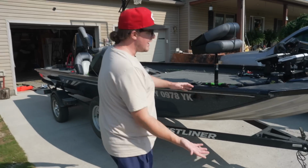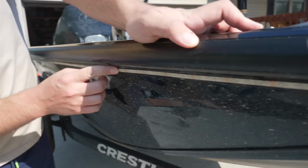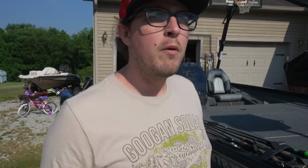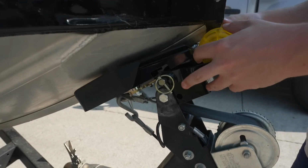So the first thing that we had done to this is we do a lot of night fishing, so we put some LED lights all the way down, the full length. We said we want to light that baby up when we're on the water. We want them to see us coming. Something that I added just recently is this right here. This is the Drodo boat latch.